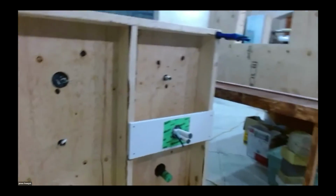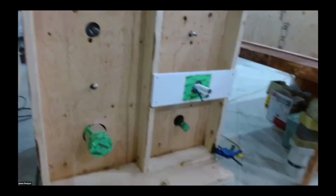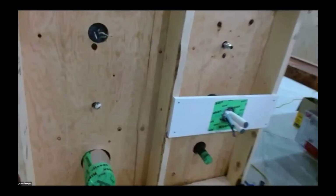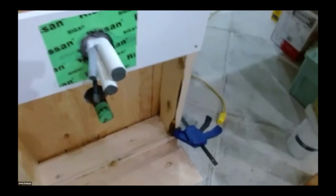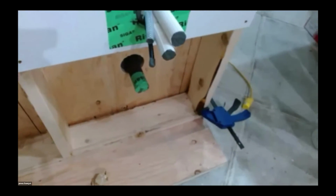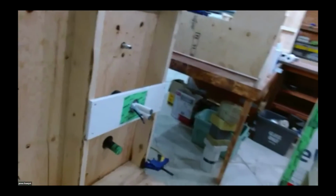Well, as you can see, as I back up with the camera a little bit and show you the back of this wall, I do apologize, but it's very uneventful. Your low voltage wires, your vents, here's the line set, hose bib, and PVC pipe down the bottom. There's no discernible smoke coming through.